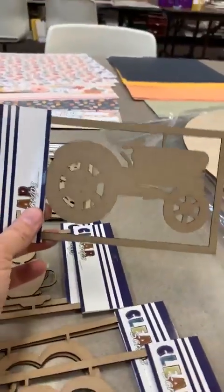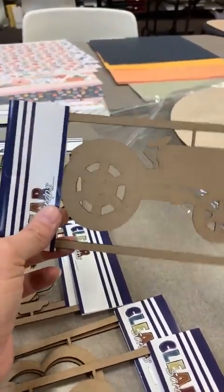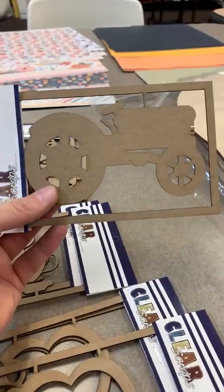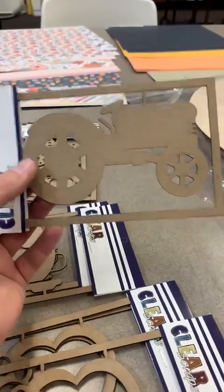Now, once you get these in your stash, what are you going to do with them? Meaning, are you just going to leave them plain or are you going to color them? Well, of course, you can do both. If you want to color them, like I said, quick and easy is going to be chalk paint, but you can use acrylic too. Acrylic, you're just going to need a couple layers. Chalk paint is very opaque.